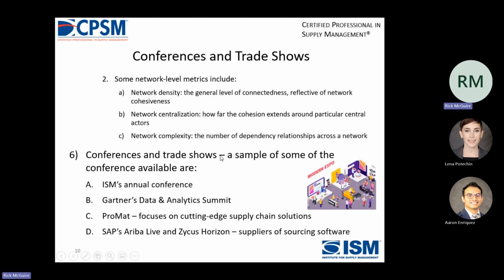And then there's conferences and trade shows. So ISM has a conference. There's other trade shows for the trucking industry. There's one in Louisville every year. I think there's one in Atlanta every other year these days. ISM's annual conference is in May, late April. So Gartner, which is an industry that generates industry reports for a fee, they have summits, ProMat, Supply Chain Solutions. I think these guys want to sell you their software. Same with SAP. They have summits and things, but they're mostly there to sell you their software.